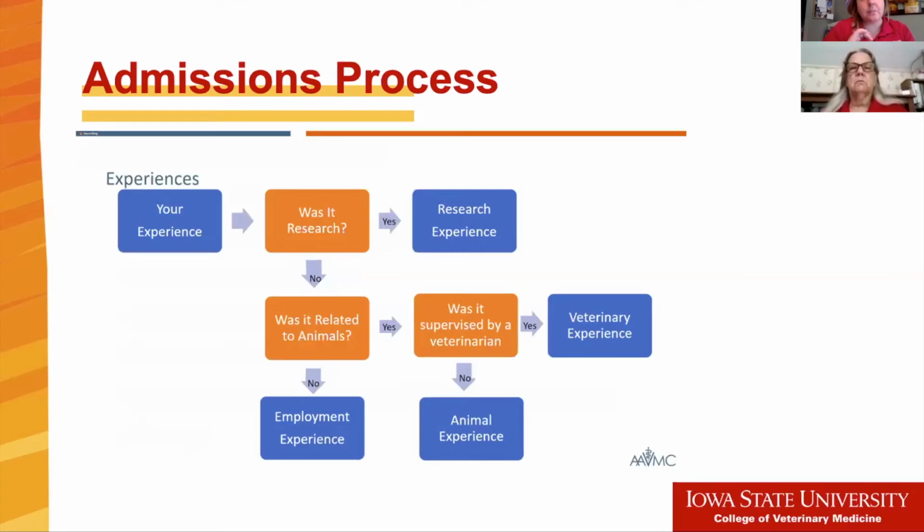Let's tackle experience. We're ready for it, right? Okay, so again, I'm going to credit AAVMC for this flow chart that helps us understand how to look at experience. Go ahead and screenshot this. I will send this out to you afterwards as well, along with the presentation, so you can have access to the infographics. It's taken from AAVMC and Diana's presentations. When you look at your research, here are the questions you can answer to determine what might fit best in employment experience, animal experience, veterinary experience, and research experience.